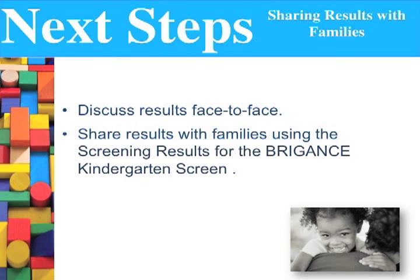Remember that the screen is just a brief sampling of skills, and that it must be used with other data, such as observations, discussions with parents, etc., to help understand a child's specific strengths and needs in order to provide effective support and instruction.